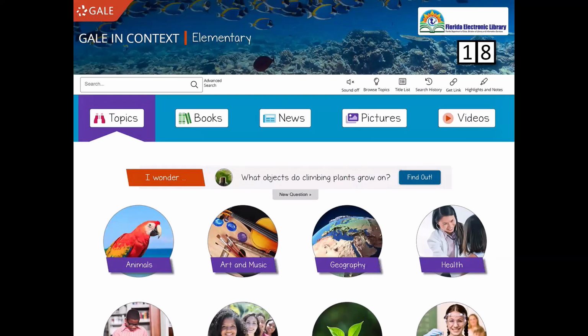This database is called Elementary. It's a database that is specifically designed for children to use. So if you have children at home, or if you have younger brothers and sisters and they have some kind of homework assignment they're working on, or if they just want to learn something new, you can log in for them and give them access to this kid-friendly database. Or maybe you're taking a course in elementary education and you need to see some resources for kids. Here you go.